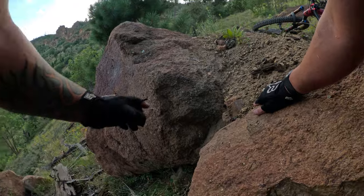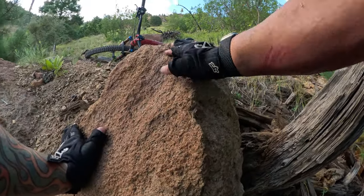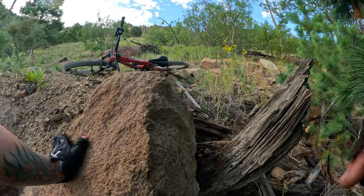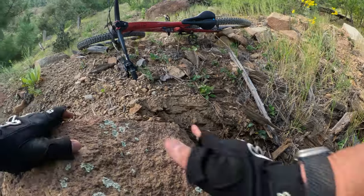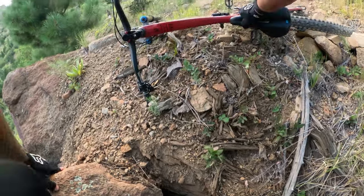My helmet is my hero today. My backpack is my hero today. I do have my Hover X1 drone in my backpack. I am pretty sure that that thing is fucked because I landed right on it.